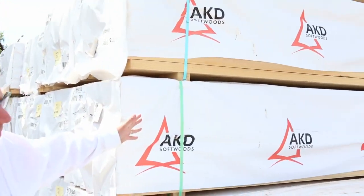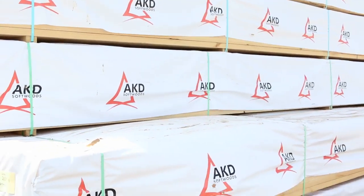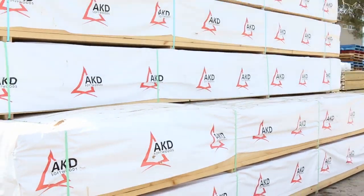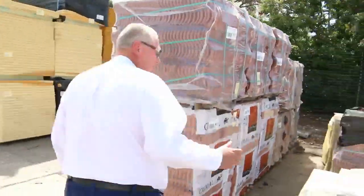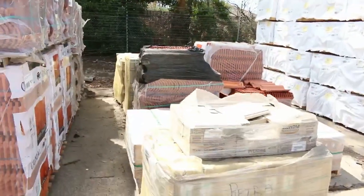90 by 45, 6 metres. We've got a massive bay of those there. Great looking stock there, nice long lengths there, 6-0s, can't get any better than that. All right, making our way along here, we've got assorted tiles and assorted roof tiles there, quite a bit there.